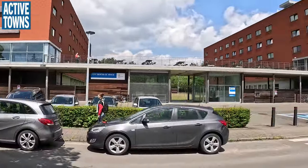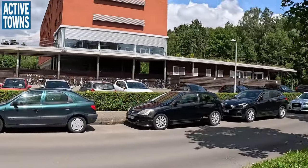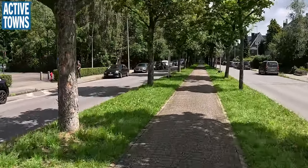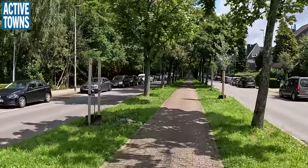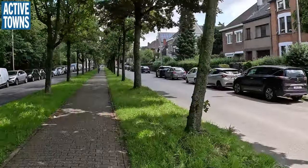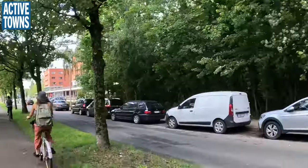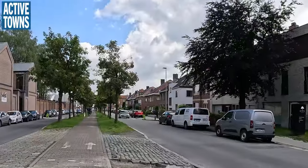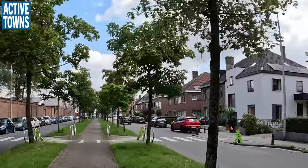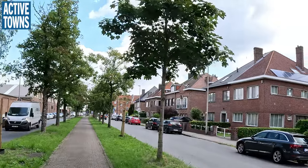We see some university buildings here. Lots of bike parking here at these classrooms. And again, on the left-hand side, they will create a Fietsstraat, remove that parking, and have the right-hand side be for the through traffic. That's what Peter's saying. See, we've got a primary school, preschool there.